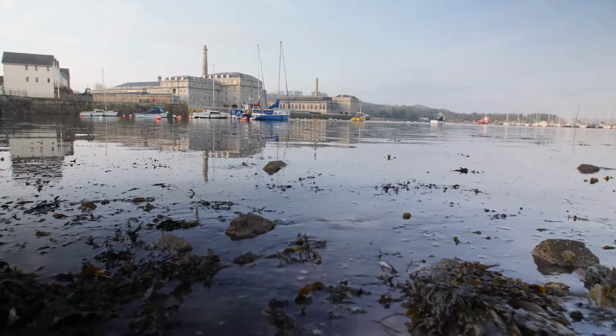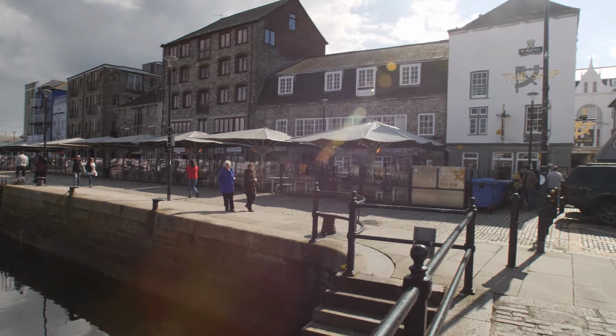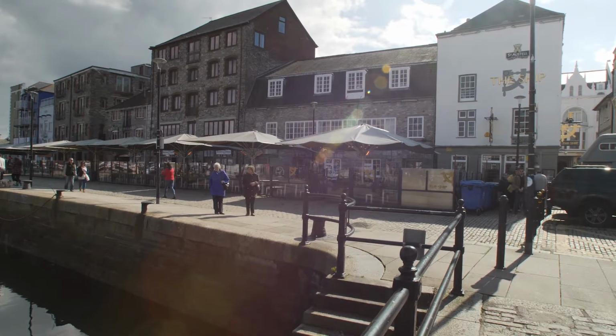In recent years, they've been transformed into one of the most stunning leisure hubs in the southwest, with great shops, galleries, cafes, restaurants and some of the city's favourite bars.